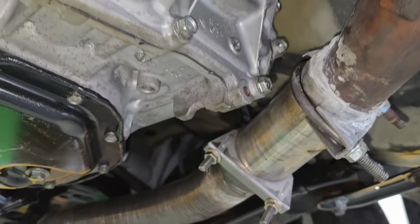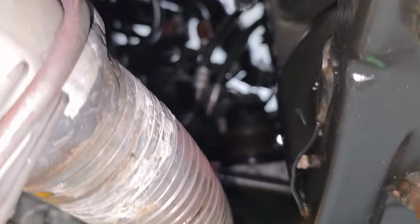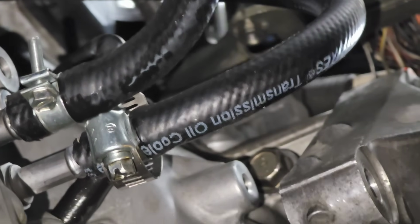I noticed that under the hood. When I first popped the hood open, I could see oil all over the underside of the hood. I'm like, where the heck is that all coming from? Then I'm looking at the transmission cooler lines underneath the hood, and I can see those there. Those are brand new hoses with brand new hose clamps.